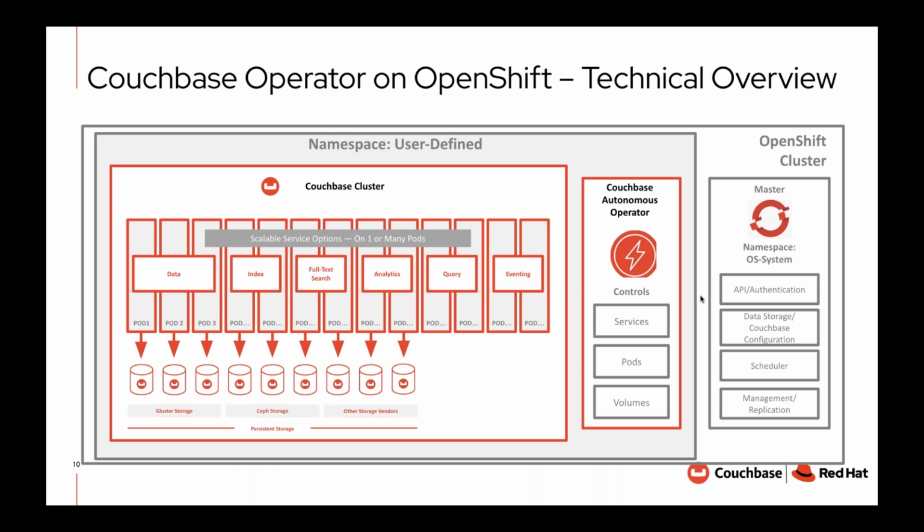So, Couchbase operator on OpenShift. Essentially, the OpenShift cluster is the master, with API authentication, potentially your data storage, scheduler, and it handles the management and replication. Our autonomous operator will manage the Couchbase instances, such as services, pods, or volumes. And this also shows scalable service options. So essentially, we could either isolate separate Couchbase services or co-locate them all on the same pods.